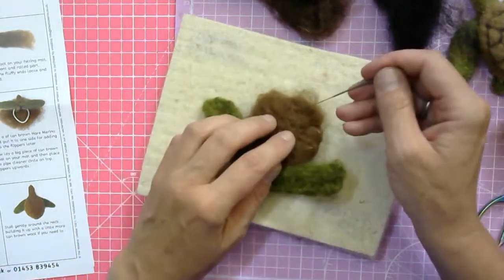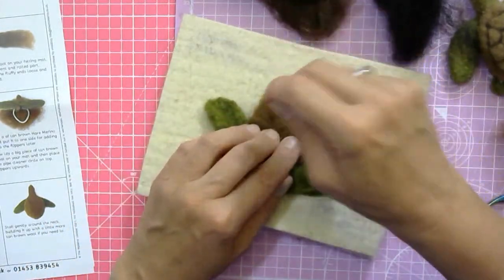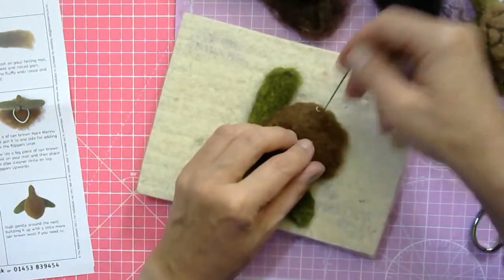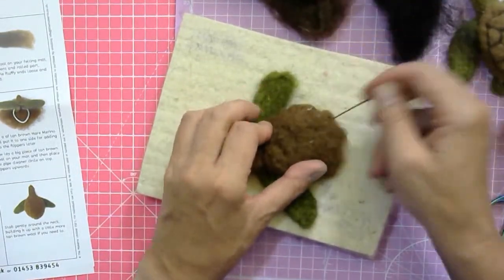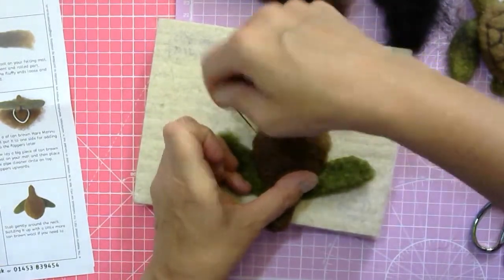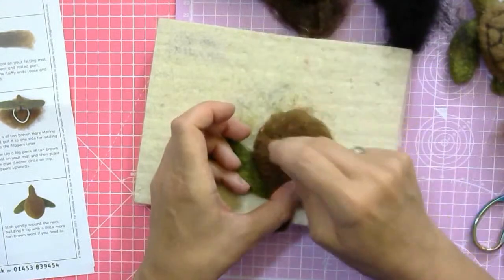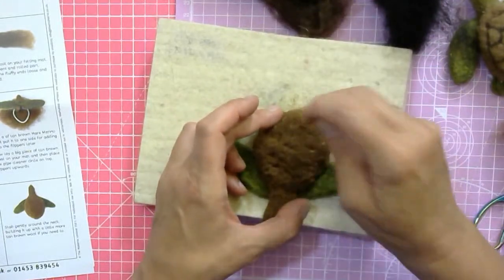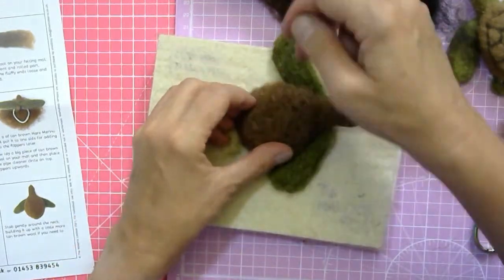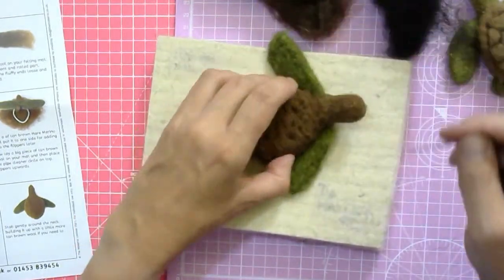So you're shaping the back of the turtle by stabbing into it, trying to avoid the wire and keeping it nice and round and shapely. Stab into the top as well and work your way around.